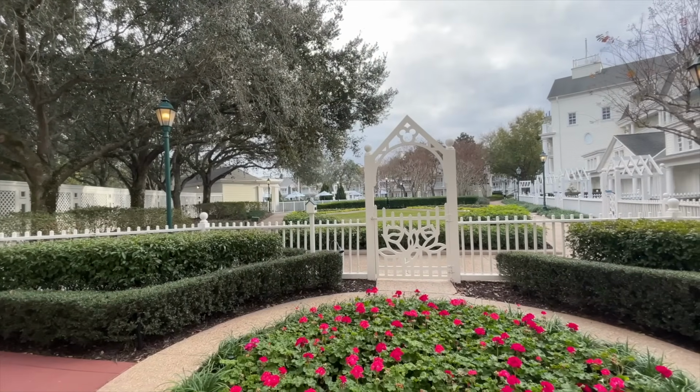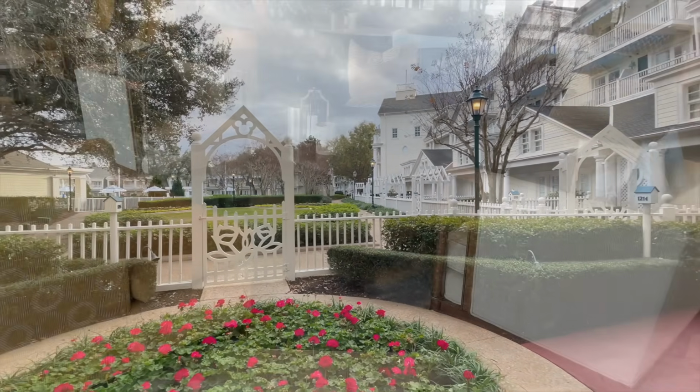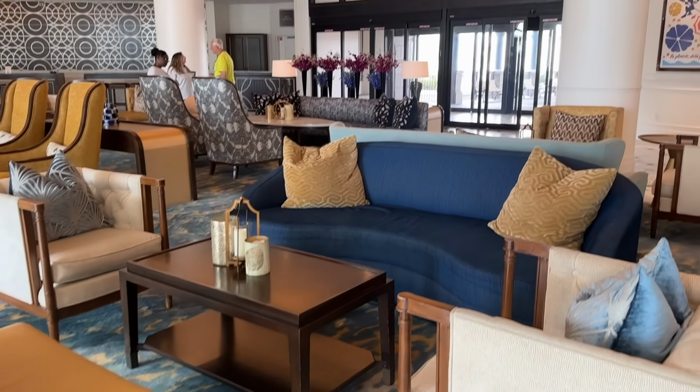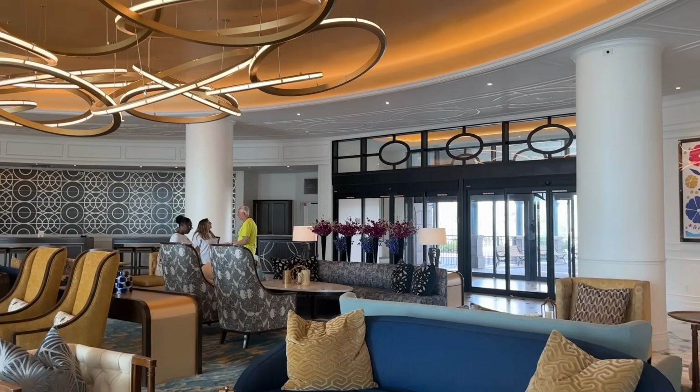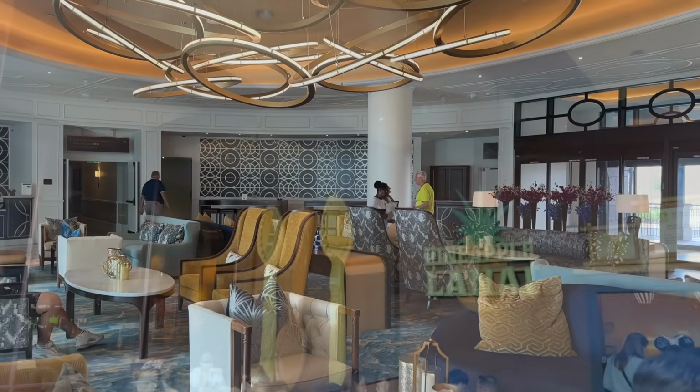There are also multiple dining options for you to choose from at each deluxe hotel, which again, I'm going to talk about more in just a sec because I love talking about food. But what I will say right now is that signature dining options and character dining options are exclusively available at the deluxe hotels. You can't get them at moderate or value resorts.